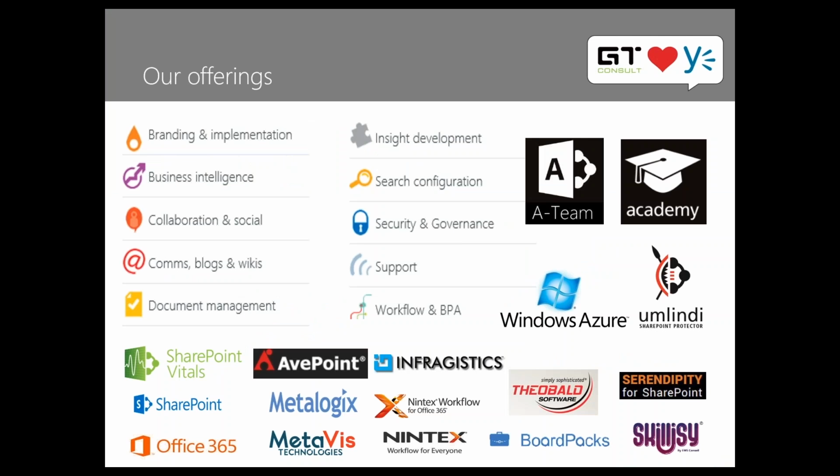So, quick intro on who GT is. We've been around for about 4 years. Our offerings really focus around the SharePoint space from a consulting perspective as well as solutions. So we do everything really end-to-end from deployment, design, collaboration, the governance side, all real in-house consulting, as well as packaged a number of solutions through our Academy and A-team, as well as products that we take to market through a number of vendors that we feel are best of breed.